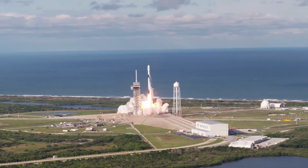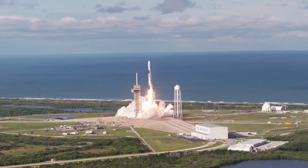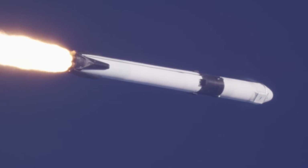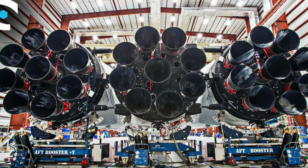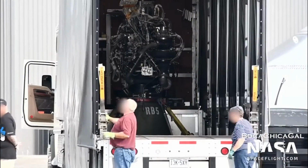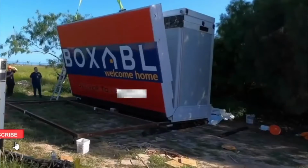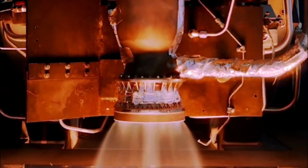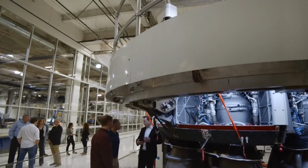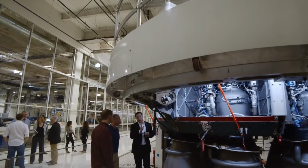The metal octaweb structure that houses the Merlin engines is vital to the Falcon 9's first stage. Earlier versions of the rocket had 9 engines arranged in 3 rows of 3. With the octaweb, 8 engines are clustered in a circle around a central one. The different engine arrangement is more than just aesthetic. The octaweb reduces the length and weight of the Falcon 9 thrust structure, simplifying the rocket's design and assembly. Streamlining the manufacturing process ultimately keeps launch costs down.